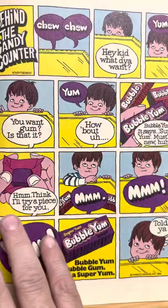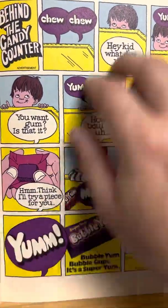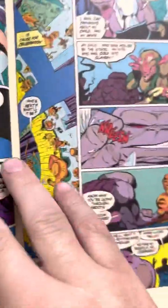And here's this stupid Bubble Yum ad that I irrationally hated as a kid. I don't know why, it's just stupid.